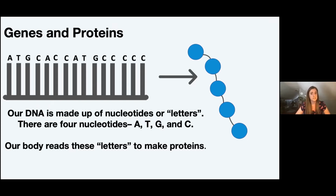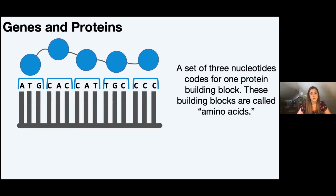So how does our body read instructions in our genes to make proteins? Our body actually spells out the instructions in our genes using the letters A, T, G, and C. And that's what our body reads to make those proteins. When reading those letters within our genes, our body reads the letters in sets of 3. A set of 3 letters in our DNA codes for 1 amino acid, which is the building block of protein. So each of these is an amino acid, the whole thing's a protein. A set of 3 letters, A, T, G, would code for 1 amino acid, CAC for the next, and so on. There are 20 different amino acids that ultimately make up our proteins. Again, all our proteins are coded by 3-letter sets of our DNA.